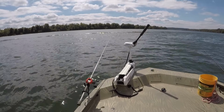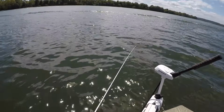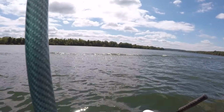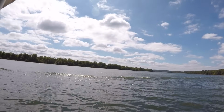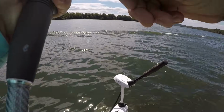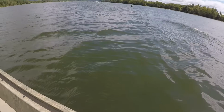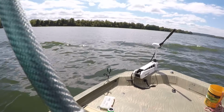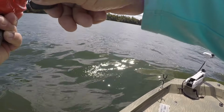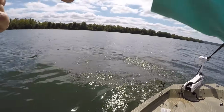There he goes. There he goes, folks. Yep, there he goes. And here comes some big waves. Let me get off of this deck. Okay. This fish is coming my way. I'm glad he did too.